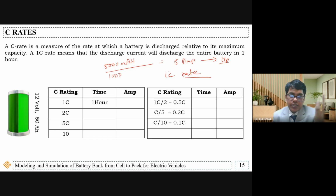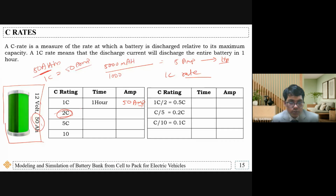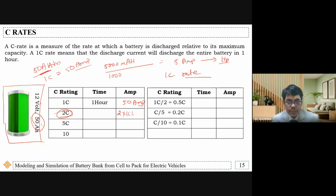So whatever capacity is there, if one battery has 50 Ah capacity, it means 1 C equals 50 ampere. Okay, so we will do some calculation. Here I have taken one case, we have one battery. Capacity of this battery is 12 volt 50 Ah. So 1 C equals how much ampere? 50 ampere. Then 2C equals how much? 2 into 1C, that is 50, so 100 ampere.